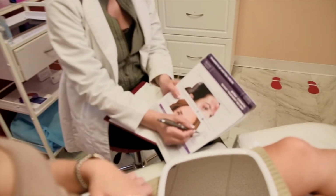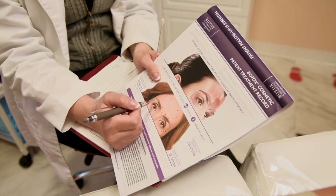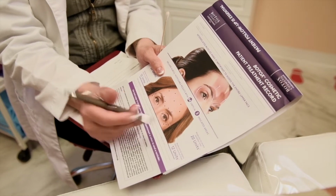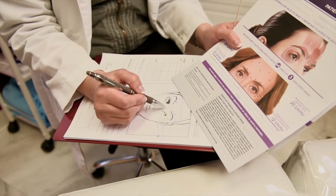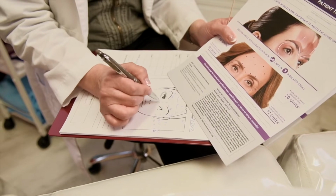The dosage is 20 units. Okay, and we can distribute them 4, 4, 4, 4, 4, or if I see you need a different distribution, I'll distribute it differently. For you, I'm going to distribute it differently. Still 20 units, but I want to do 4, 4, 3, 3, 3, and 2 because I see this muscle for you is a big, really low one.